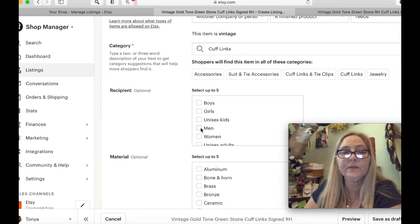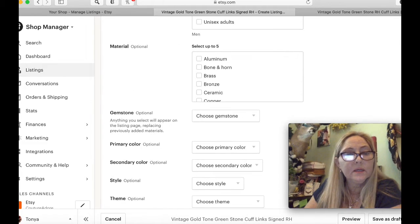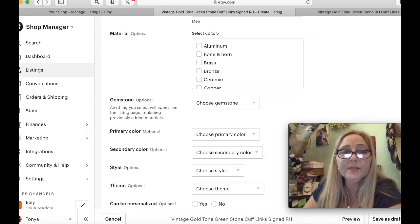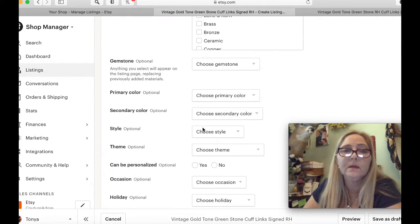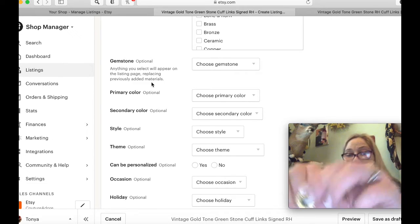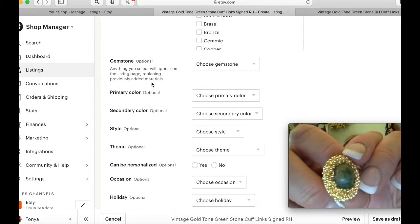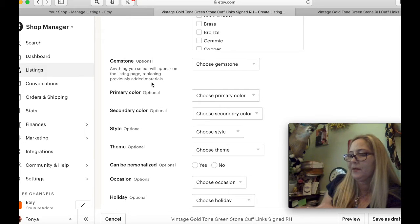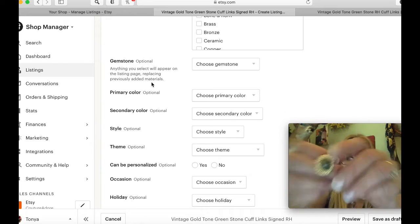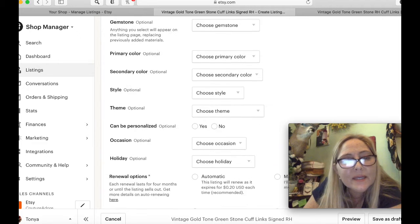Again, I don't usually fill in a lot of these item specifics. I think that it is a gemstone, but I'm not sure what it is, so I'm just going to say green stone for the time being. If you guys have an idea what it might be, let me know, and I'll go back and change it. But yeah, if I don't know, it's just best to not try and make something up. I'd rather just say green stone until I know for sure. So let's see.